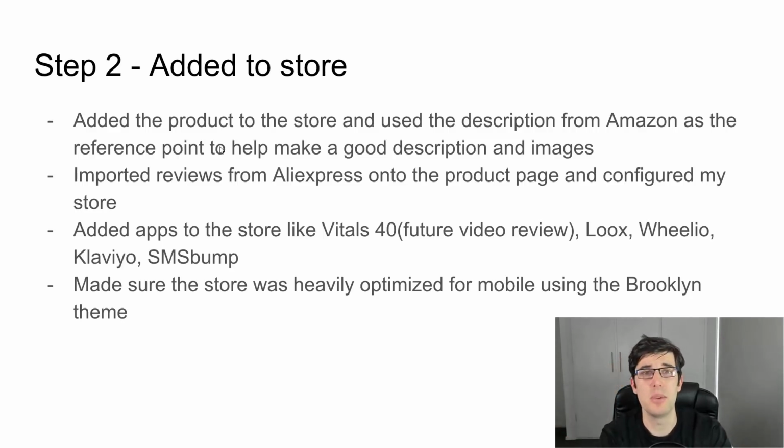I'm not amazing with descriptions. I know how to do them, but whenever I start, I use someone else's description and I just customize it for my own, because then I don't have to spend forever trying to find one or make one myself. I have one that's converting and I just adjust it, okay? As simple as that. I imported reviews from AliExpress.